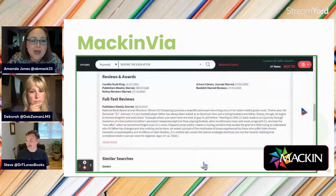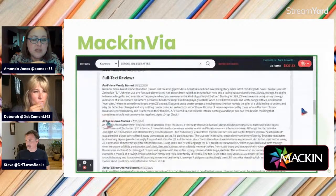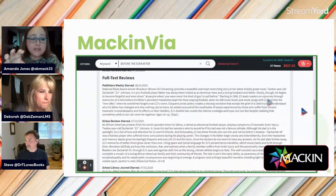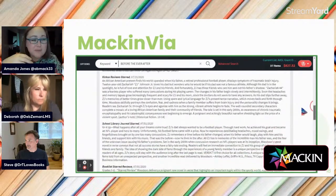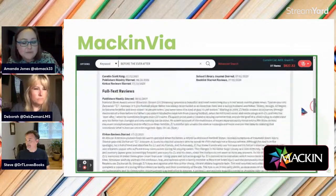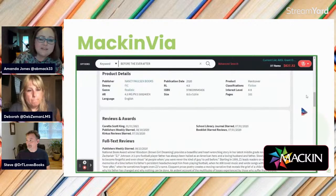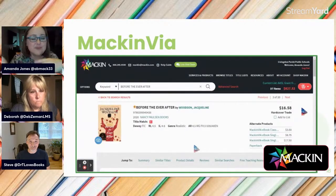I'll use them interchangeably. If I'm looking for a particular book, looking at a specific title, it'll list the ages and grades, but there might be only 2 reviews on, say, Follett. So I'll head over to Mackin and they might have 3 or 4, or Mackin might have 2, and then I'll head to Bound to Stay Bound and go back and forth and see what all the reviews are.